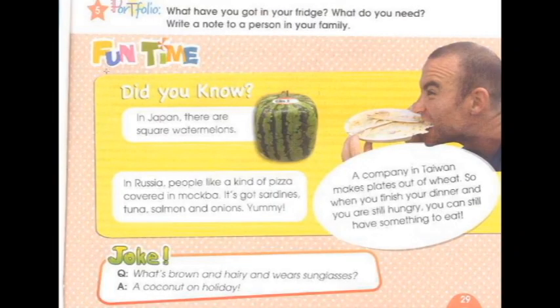We must do fun time. Did you know? In Japan, there are square watermelons.